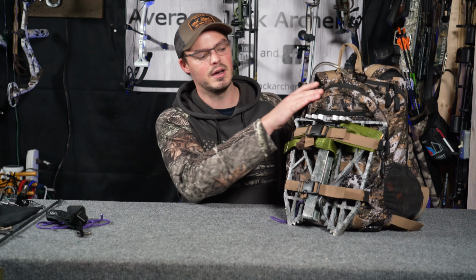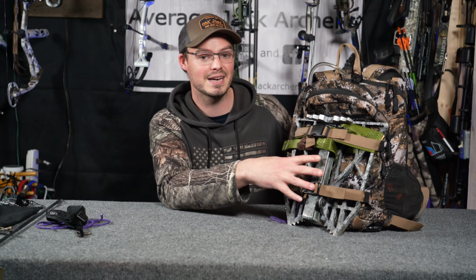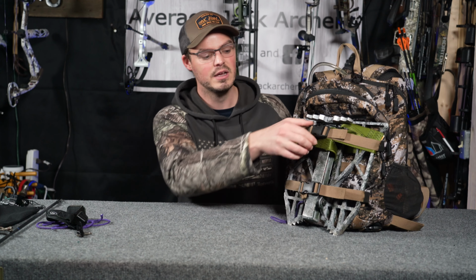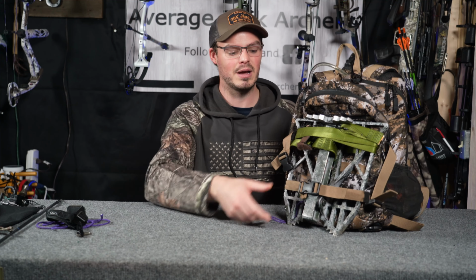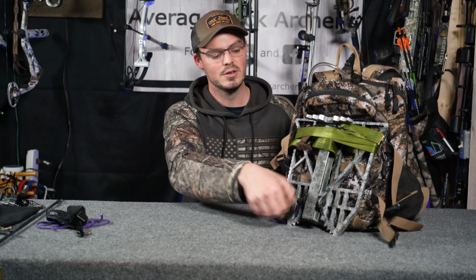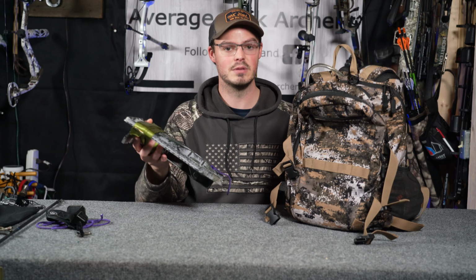I do carry my regular size Predator here. You probably could also do the Predator XL as well from Tethered as your saddle platform if you would like. Simple, it's really nice. I can even leave it on my back and reach around because I have these buckles kind of strategically placed in the middle of the pack, so I can reach around, pull that off, and then I can just strap it to the tree and continue on with my hunt.